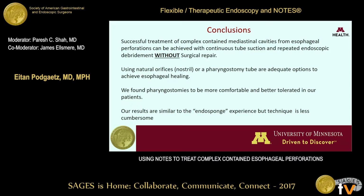We found in our experience in this short series that pharyngostomies are more comfortable and better tolerated for patients. And I used to do endosponge before I did this, and I didn't have the pre-made endosponge. We had to do it all on the back table, and I just found it too cumbersome. And this has given similar results to the endosponge.